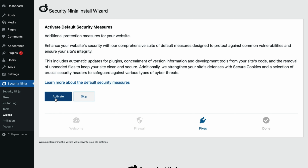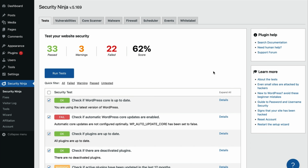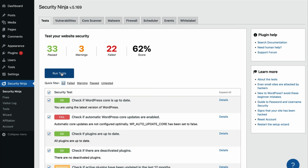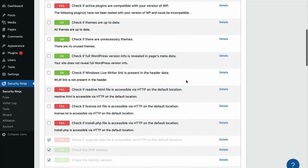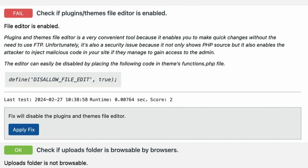You'll be able to activate a firewall and turn on some basic security measures in a couple of clicks. After completing the initial setup, you'll get to run over 50 different security tests. These tests are designed to uncover any vulnerabilities, from minor issues to critical flaws. It's pretty straightforward. Select the test you want to run and hit Run Test. Then you can see an in-depth view of your results. And some issues come with a one-click fix, which is exactly what it sounds like, a one-click fix.